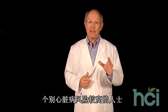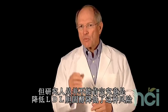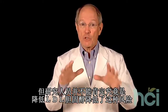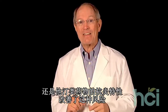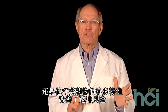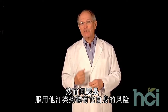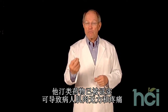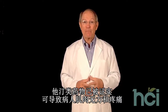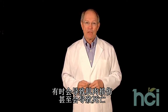Even though several clinical trials show that individuals who are at risk of developing heart disease can actually decrease this risk by taking statin drugs, researchers are really not sure if it is the lowering of this LDL cholesterol that lowers the risk or if it's the anti-inflammatory properties of the statin drugs that improves their risk. However, the problem is the fact that taking statin drugs has its own risk. Statin drugs have been shown to cause frequent muscle weakness and muscle aching in patients, and in some cases even severe muscle damage that can lead to death.